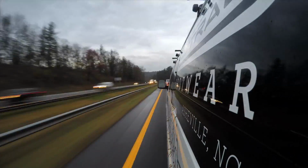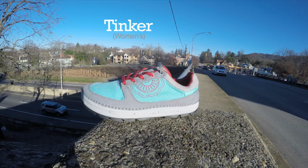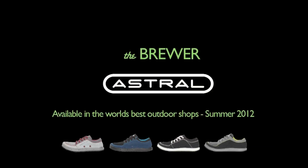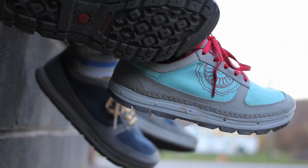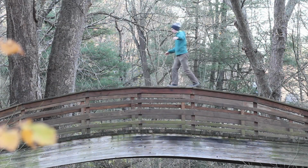Introducing Donner and Tinker, two new footwear styles to be released by Astral in fall of 2016. Since our market debut in 2012, we've been asked for a four-season version of our signature style, a shoe that is amazingly lightweight and is totally confident in its technical capabilities.